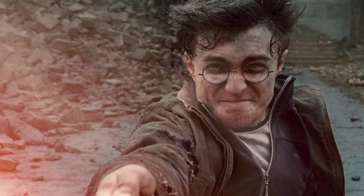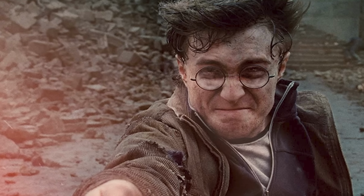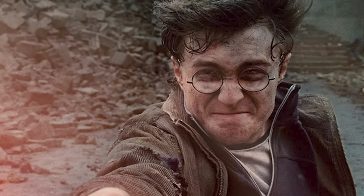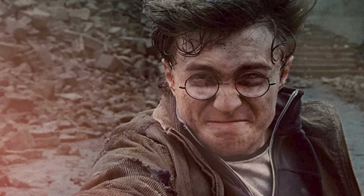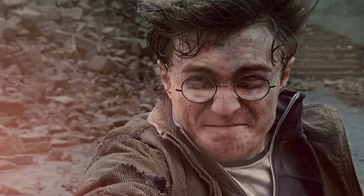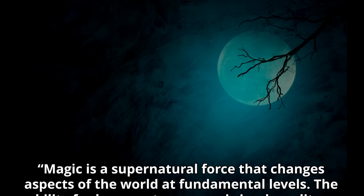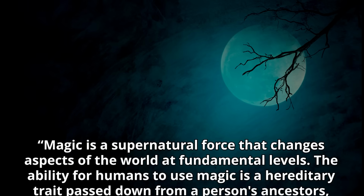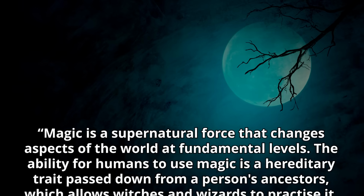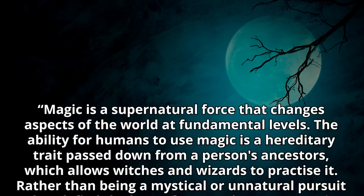There's also a genetic component to harnessing magic, as witches and wizards inherit the ability to channel and manipulate magical energy through their ancestry. This is what allows them to wield magic in ways that Muggle science cannot replicate. Magic is a supernatural force that changes aspects of the world at fundamental levels. The ability for humans to use magic is a hereditary trait passed down from a person's ancestors, which allows witches and wizards to practice it.